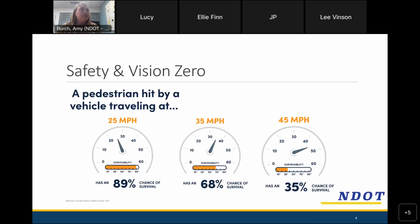This diagram here presents the correlation between vehicle speed and a pedestrian's chance of survivability. So on the left, if a pedestrian is struck by a vehicle going 25 miles per hour, they have an 89% chance of survival. And then as that speed increases, that chance of survival dramatically decreases. This one shows at 45 miles per hour, a pedestrian's chance of survival is only 35%. So that kind of guides us in this program as we try to target and achieve slower speeds on residential streets where we may see more pedestrians in the street or adjacent to the street.